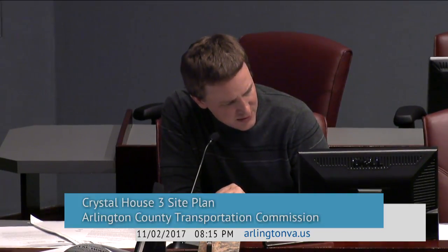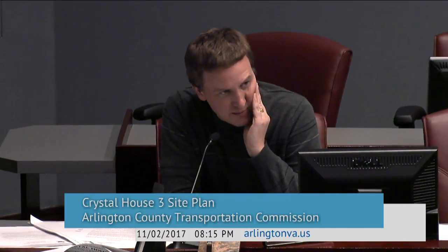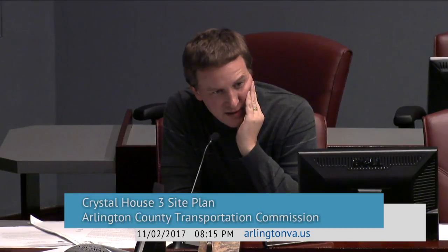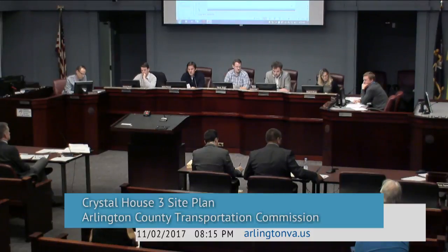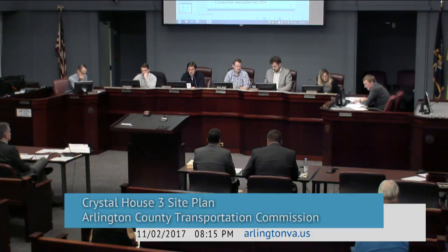The other question that I have is, what can we look at on 18th Street, the removing the center median for the movement? Is that going to detract from pedestrian safety to have vehicles able to turn both left and right out of that driveway? That one, yeah.